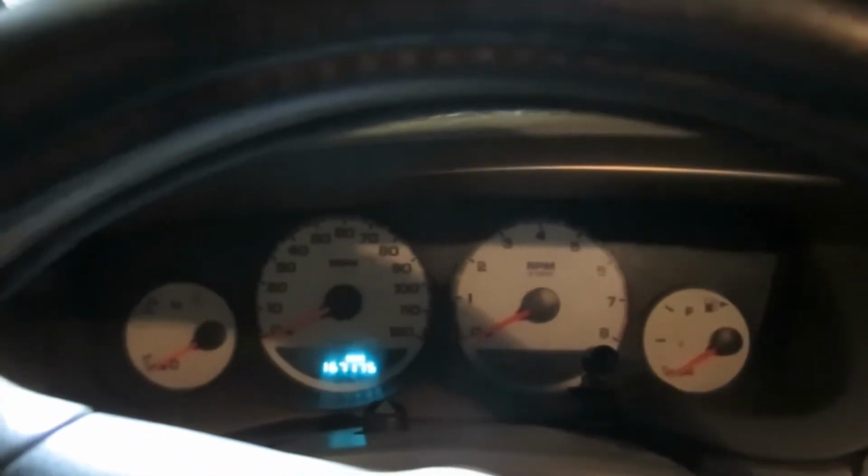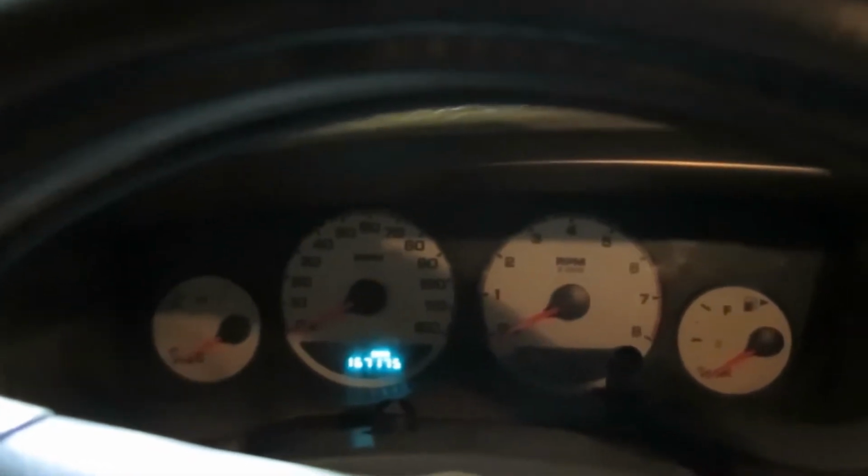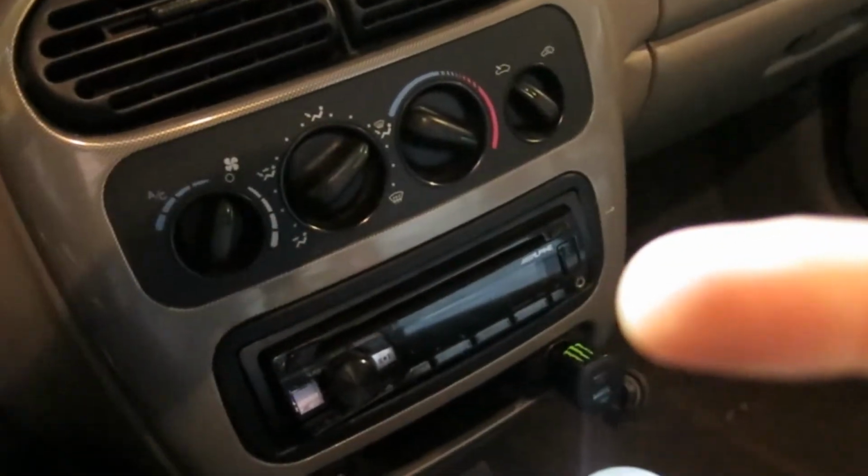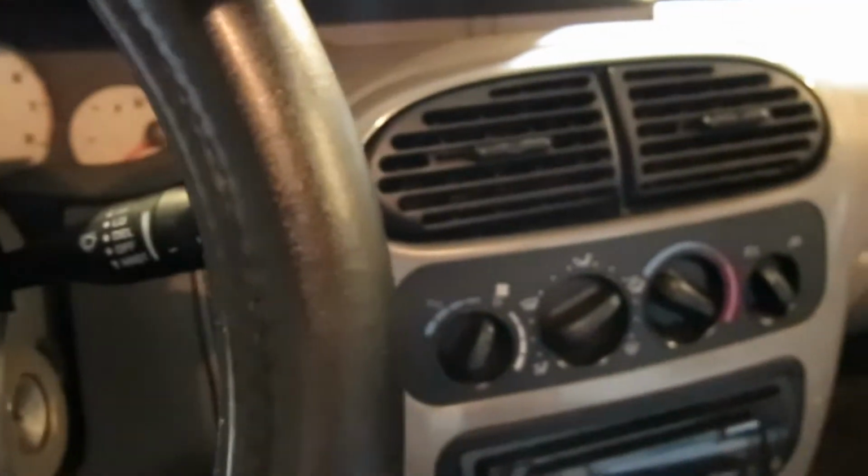It's got keyless remote entry, and then I'll show you here. I'm not going to start it up because it's loud, but right there it's got 167,175 on the cluster. That's not how much is on the motor. Like I said, it's got 124. Aftermarket head unit. It's pretty clean. I'm pretty surprised. And it's a stick.